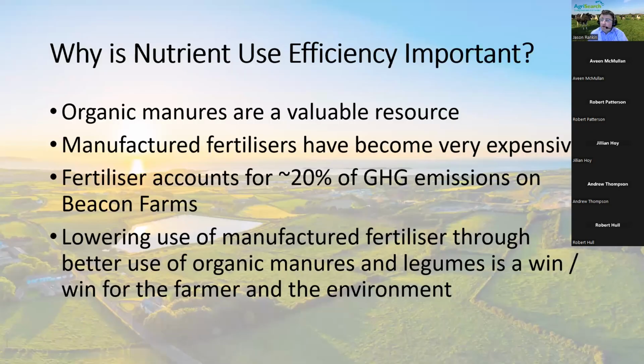So why is nutrient use efficiency so important? Well, organic manures are a very valuable resource on our farms, and they're increasingly valuable due to the rapidly increasing price of manufactured fertilizers in recent years. Fertilizer use accounts for around 20% of greenhouse gas emissions on our beacon farms. So making better use of organic manures and reducing the use of artificial fertilizers through manures and legumes is a win-win for the farmer and the environment.